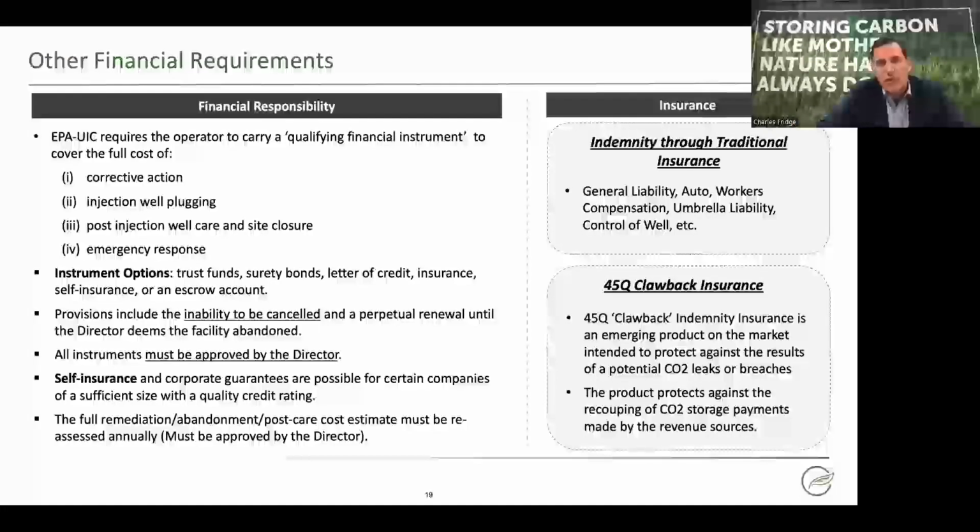Briefly on other financial requirements, as I mentioned previously, the EPA has a qualifying financial instrument required with any developer who is filing an application to inject for a Class 6 well. There are numerous products that are coming out there right now. Originally, some of the first products that we were pricing were almost cost prohibitive. So self-insurance was sort of a requirement. However, like most industries, they've gotten efficient and the market price is coming down. Most of your oil and gas insurance companies can direct you to the right insurance company for some of these.